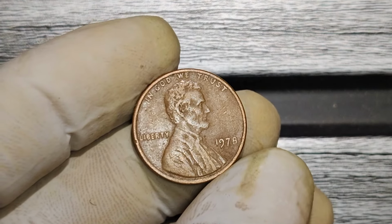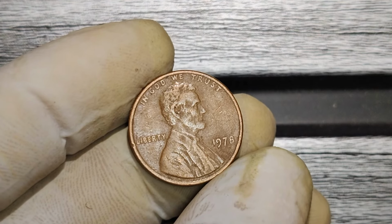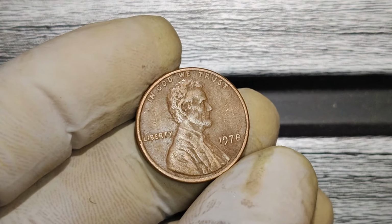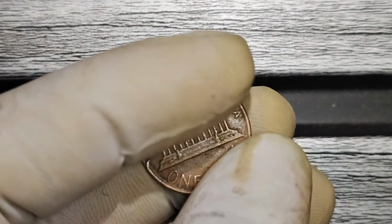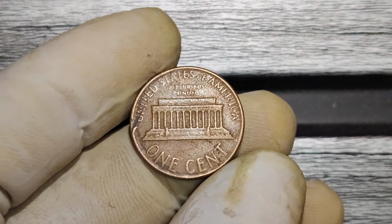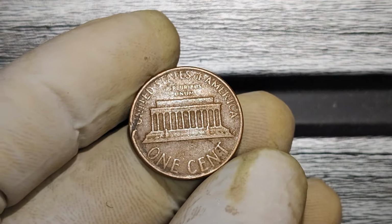A collector, let's call him Bob, was sorting through an old coin collection he inherited from his grandfather. He almost tossed the 1978 penny aside, thinking it was just another regular coin. But something about it felt different. It had a unique shine, and it weighed a bit less than usual.